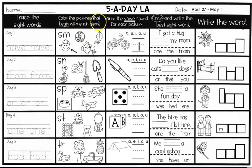Okay, the next one, color the pictures that begin with each blend. Okay, our blend this time is SM. Do you remember what SM says? Sm. So we have, the arrow is pointing to the smile. We have penny. We have a kite. And you have a big and a small fish. The arrow is pointing to small. Okay, so which of these two starts with a sm? Sm. Smile, penny, kite, small.